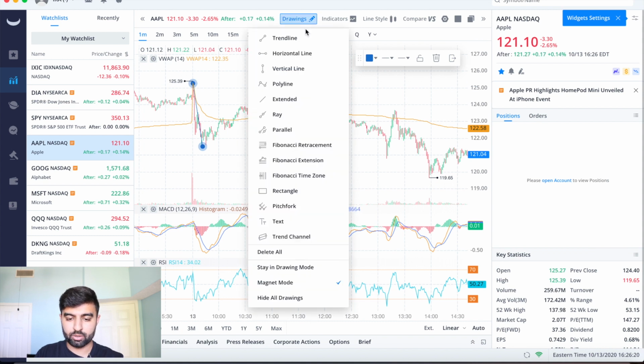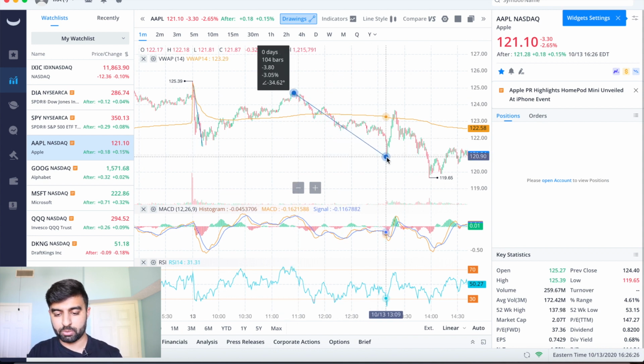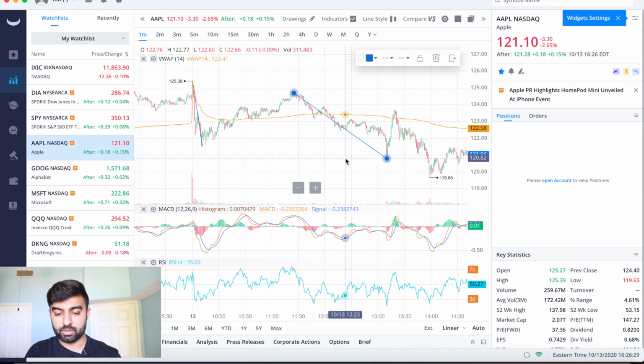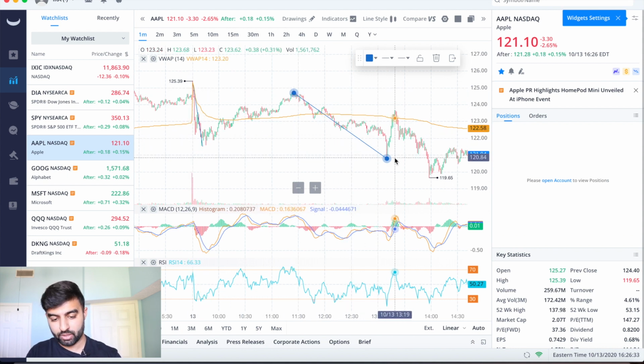But then if I were to draw again from this point, where we almost made it to the 125.39 opening price for the day, and then that fall, that was another 3% fall. So first 3% fall here, and then another 3% fall there.